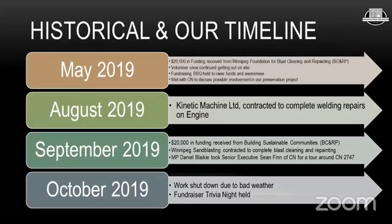In May of 2019, we received $20,000 in funding from the Winnipeg Foundation to go towards the blast cleaning and repainting. And at that time, our volunteer crew, again, got out and were able to start working on the engine as well. We held a barbecue fundraiser to raise funds and awareness for our preservation restoration project of the engine. And we also met with a representative from CN to discuss the possible involvement in our preservation project.